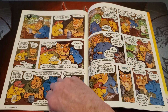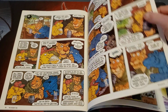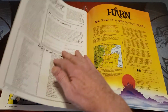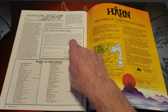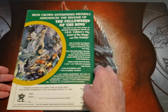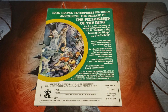And then we get to the cartoons. We start with Wormy. I always liked Wormy. Shame Wormy never got finished. What's New? This became my favorite by about this time. I really liked What's New. Phil Foglio. And then we go to the rest of the Out on the Limb, the letters to the editor, and a moving card, and then index to advertisers. The inside back is Harn, the Dawn of a New Fantasy World, and the back page is for the Fellowship of the Ring, first in a new series of fantasy board games based on Tolkien's Lord of the Rings and The Hobbit. So there you have it.